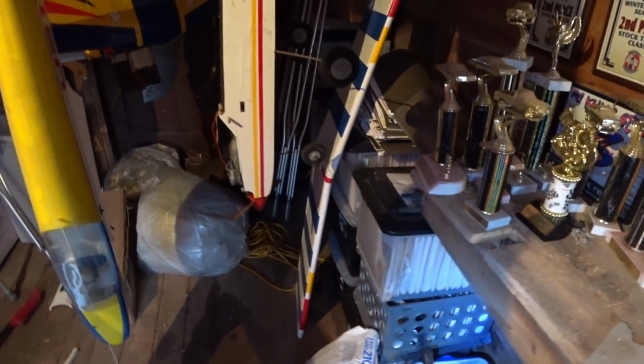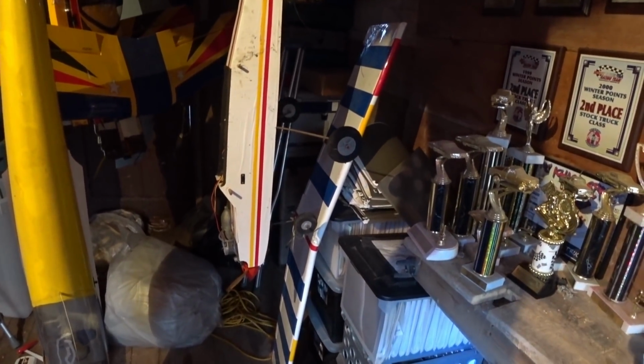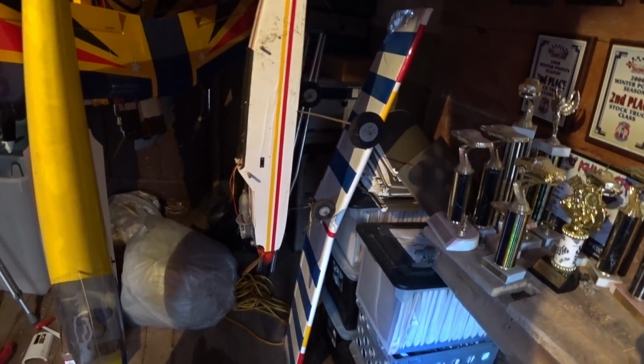So I got that one. I don't really ever do anything with it. I fly it around the farm here once in a while because there's no real good place to land. So if I crash, I don't really care.